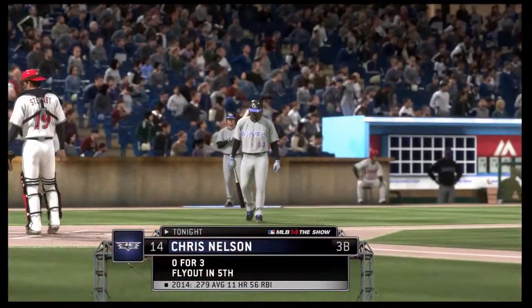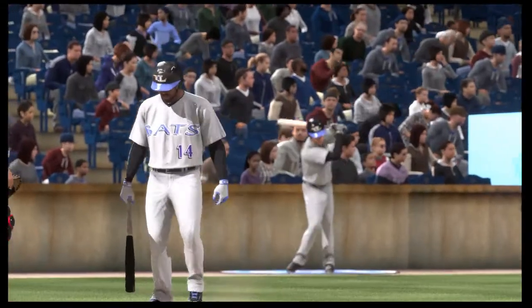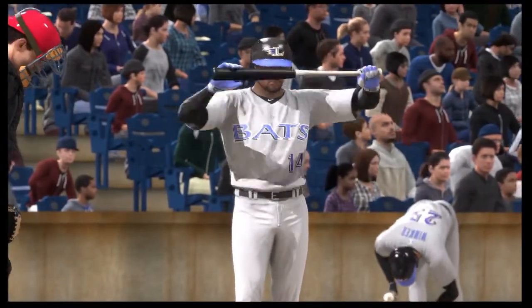Chris Nelson will stand in, and they've been able to hold him in check so far. 0 for 3 to this point. Yeah, it's kind of surprising that he's been a non-factor in this one, usually a major force in their offense.